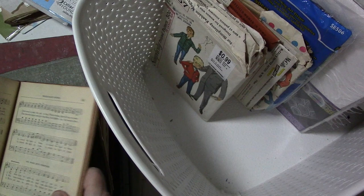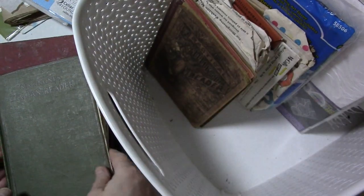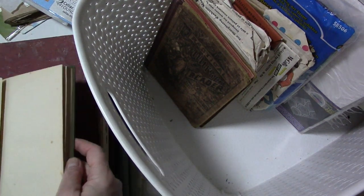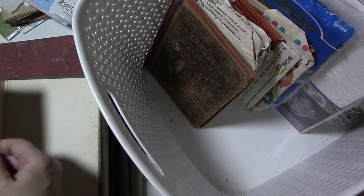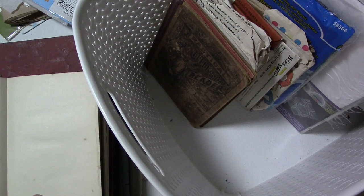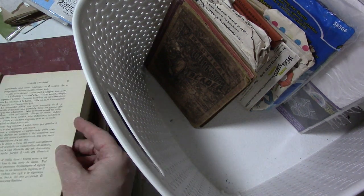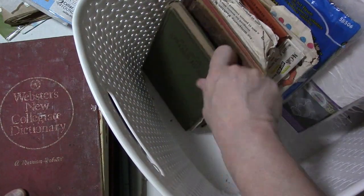So I have an old hymnal. Some of these may have belonged originally to my grandmother, and I haven't actually pulled any pages out yet, but they are literally falling apart, like this one. Yes, I'm Italian-American. This is an old dictionary.